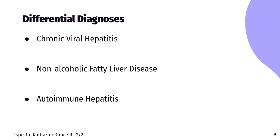We also considered autoimmune hepatitis because it commonly affects... Yes, doc. What else in the history would lead you to take into consideration chronic viral hepatitis?